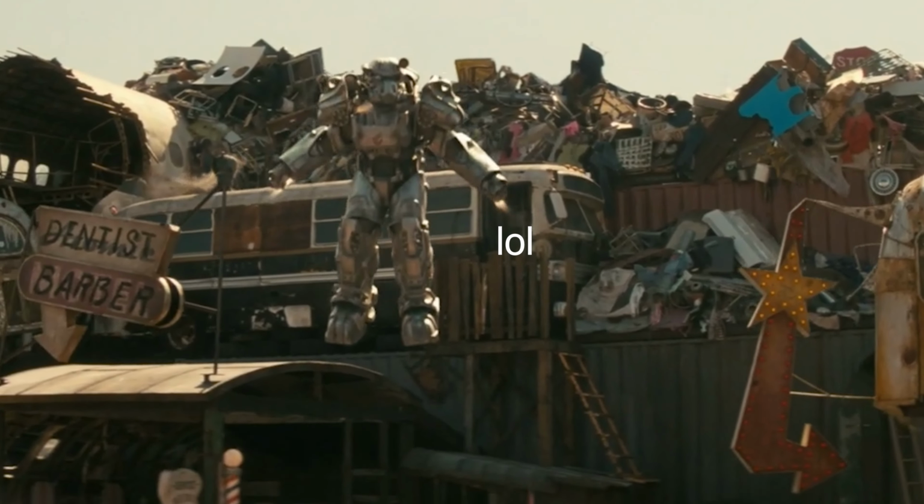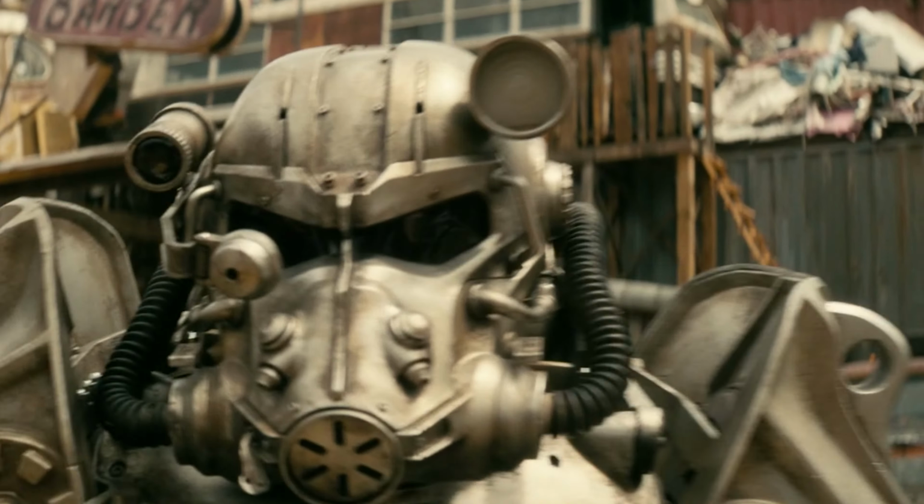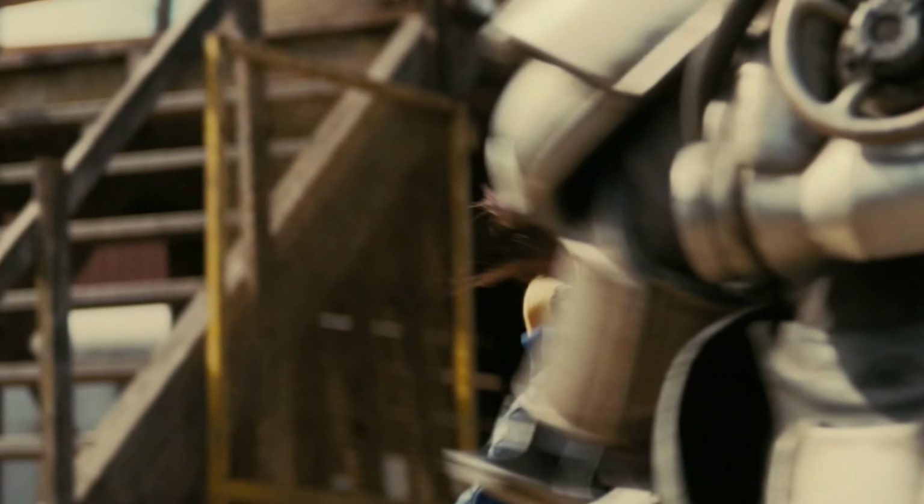Maximus in his newly acquired power armor. He doesn't know how to use it exactly, and he does end up losing the fight pretty much because Cooper outsmarts him and he cuts a tube, I guess something incredibly vital for the system.